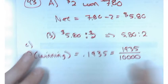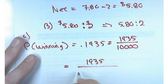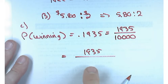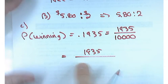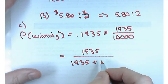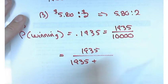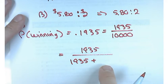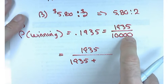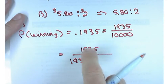So let's work with that probability here. 1,935. I want to split that up. Let's start out with this. How many ways are there that I can win? 1,935. Now the rest of this has to total up, or has to help this total up to 10,000. So how would I figure this out? Yep, you're going to subtract this amount from the 10,000.